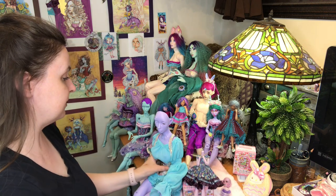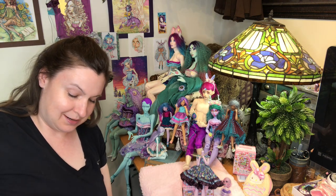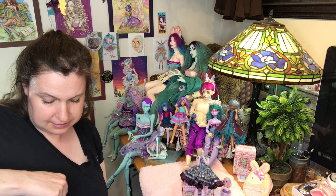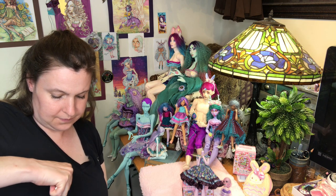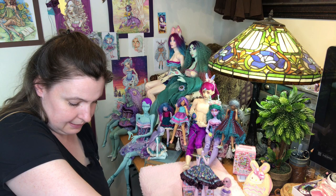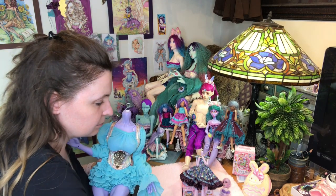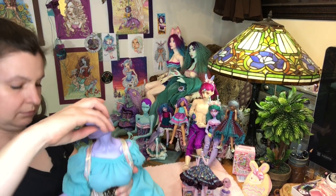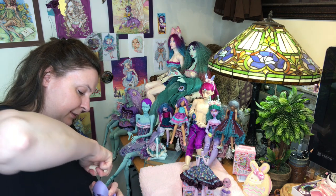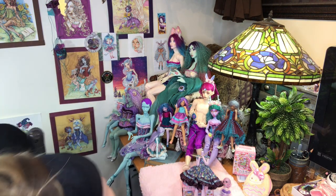Okay. I tried to pull her face off. I'm used to the mini girls now, just taking their face plates off. But I am glad that I got both heads. Her shoe came off. Oh. Okay. Come back here, shoe.